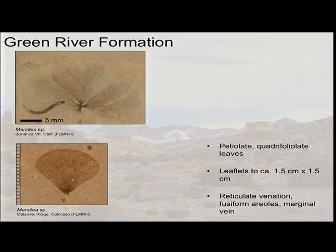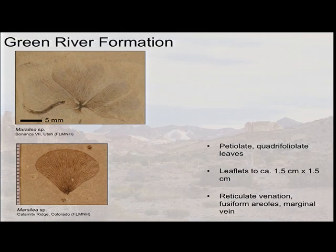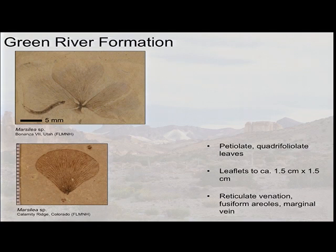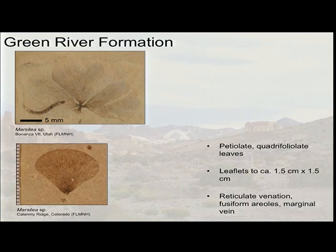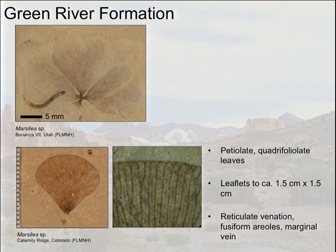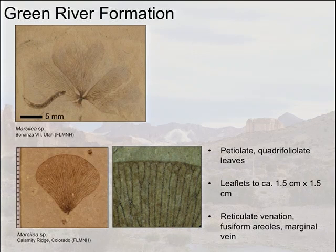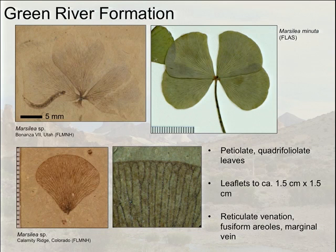All right, and this is what they look like. They couldn't be more perfect. It's just beautiful material. So this is up here, this is a leaf. You can see that it has 4 leaflets. They're somewhat wedge-shaped like modern Marcelia. This would be the petiole, or if you like fern terminology, the stipe, that would have connected that leaf to the stem. Down here we have a leaflet with this beautiful venation. And here we have the veins coming together in a marginal vein, all characteristic of modern Marcelia shown here. It's almost like we took this herbarium specimen and just pressed it into this rock.